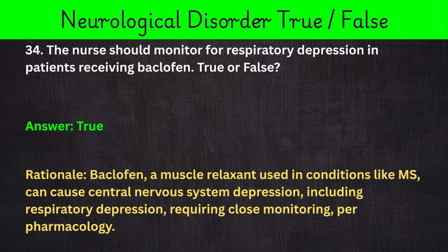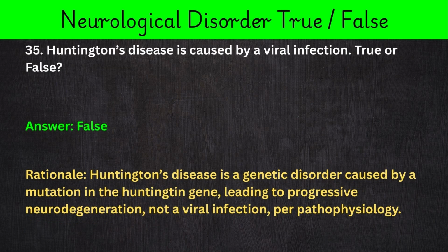34. The nurse should monitor for respiratory depression in patients receiving baclofen. True or false? Answer: true. Rationale: baclofen, a muscle relaxant used in conditions like MS, can cause central nervous system depression, including respiratory depression, requiring close monitoring, per pharmacology.